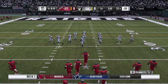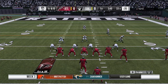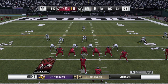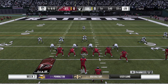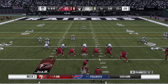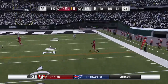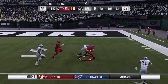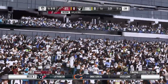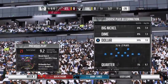So they'll come up first and 10 now from the 33. They'll throw on first down with Ryan. Going right side here, and that's complete. And he gets this one inside the 15, just a yard or two shy of the 10. And a nice gain at 21 yards.